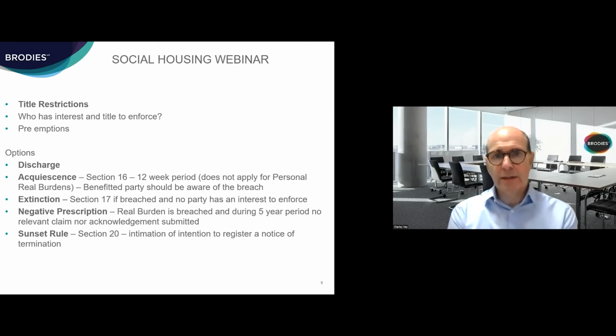Also, in terms of section 16, the burden is extinguished to the extent by which it is breached. So again, different obviously from section 15, where you can get a straightforward discharge of the actual title condition. You're not extinguishing the title condition, you're only extinguishing it to the extent of the breach. In terms of section 17, if you can show that no one has interest to enforce the title condition and you breach the title restriction, then again, it is extinguished to the extent of the breach.